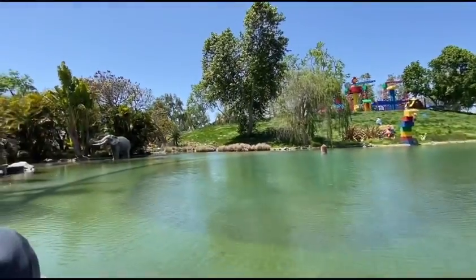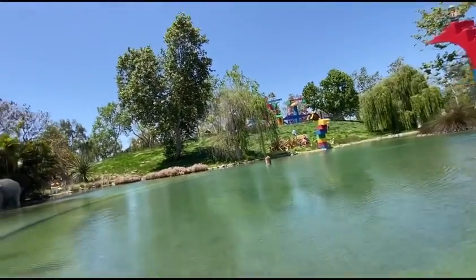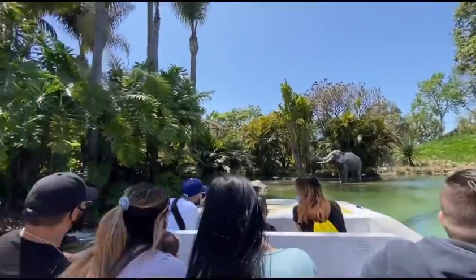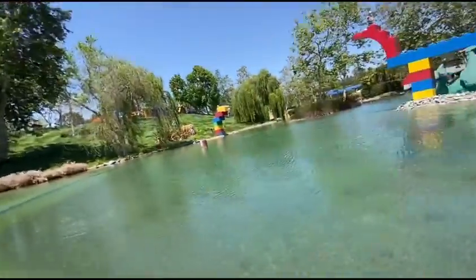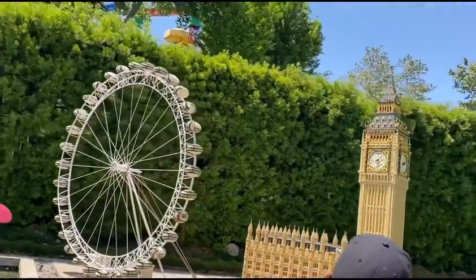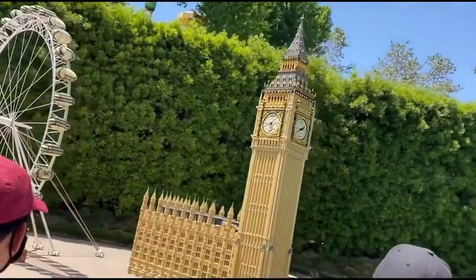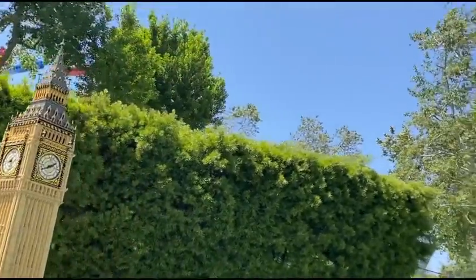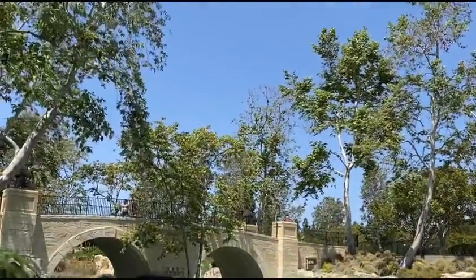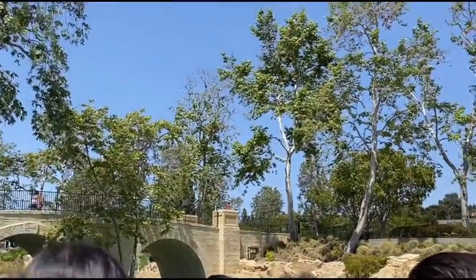And now we round the coast of Africa with our very own African elephant, Elsie. Everyone give a big old wave to Elsie. 443 feet tall. It has 32 capsules, which move at 26 centimeters per second. Now they say London is one of the wettest cities in the world, but that's just because the Queen has reigned there for many years.